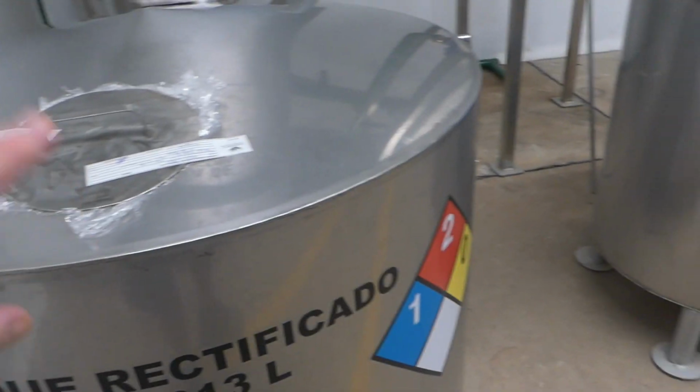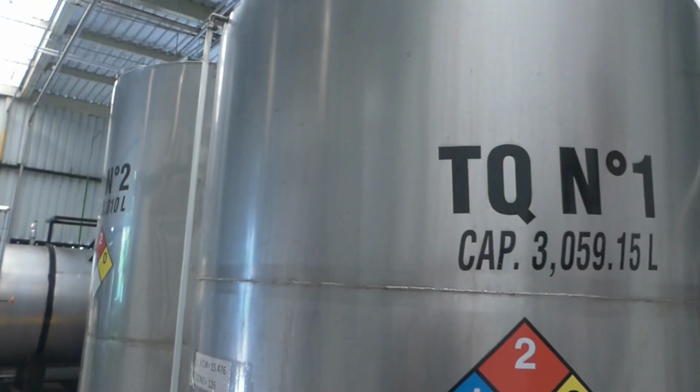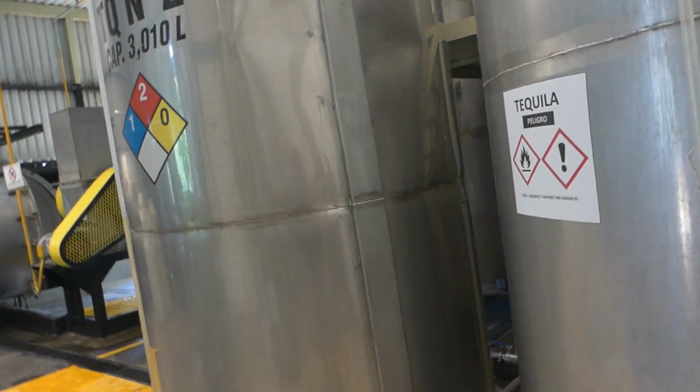After it is done here, it is put into holding tanks on the side, where they'll hold it and get it ready for bottling or for aging if they're going to be putting it in barrels.